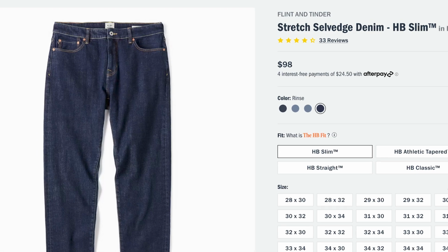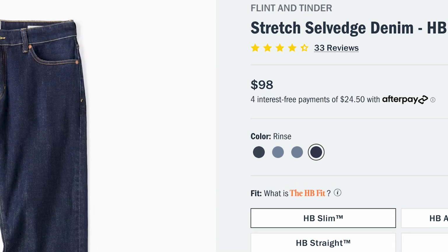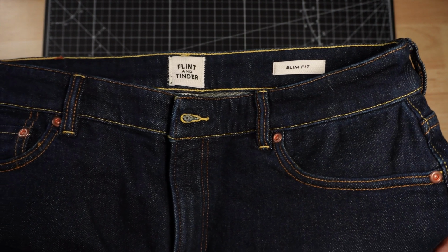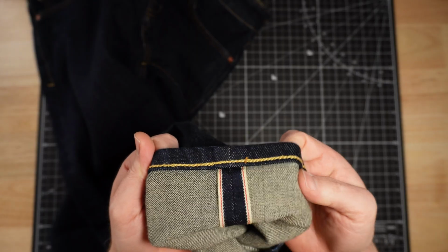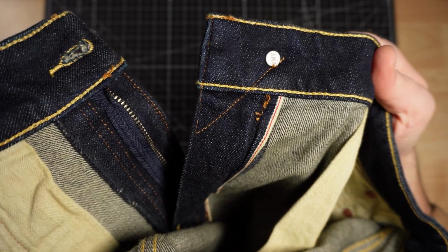But my biggest gripe about these jeans is the price. At $128, they're just too expensive for what they are. Especially when other brands like Flint & Tinder sell their stretch Selvedge denim for $30 less. In my opinion, the Flint & Tinders are just better jeans. The denim feels a bit more substantial underhand, the stitching is cleaner, and there's even a Selvedge ribbon on the inside of the fly.